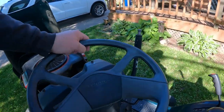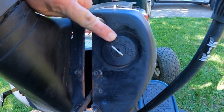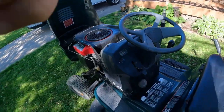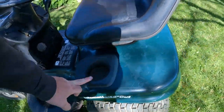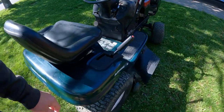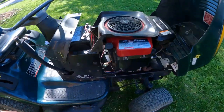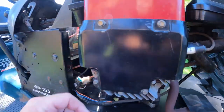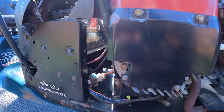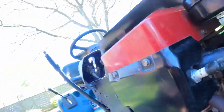I'm guessing the headlight switch is right here on the key switch. The most important feature is a cup holder. Like I said before, this is your forward and reverse. Easy maintenance. Looks like we got a new plug. Oil goes in there. Looking over here at the carburetor, it looks clean as well. Hopefully this does what we need it to do.